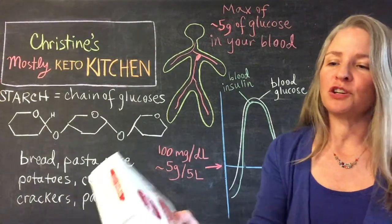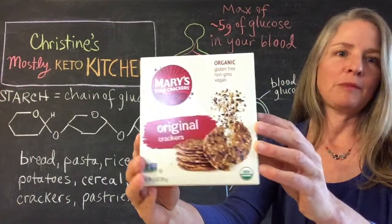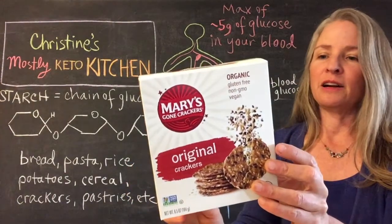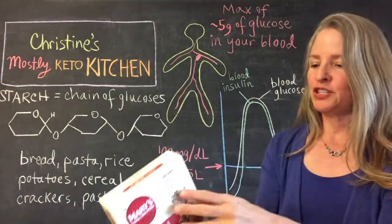And so what I'd like to do is show you some information about Mary's crackers. I just got this out of my pantry. This is the type of cracker that we're eating these days. They're pretty good, but they're not super addictive. And so I'll show you the nutrition label on it.